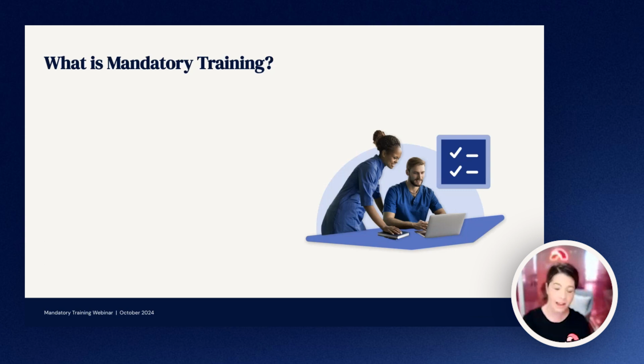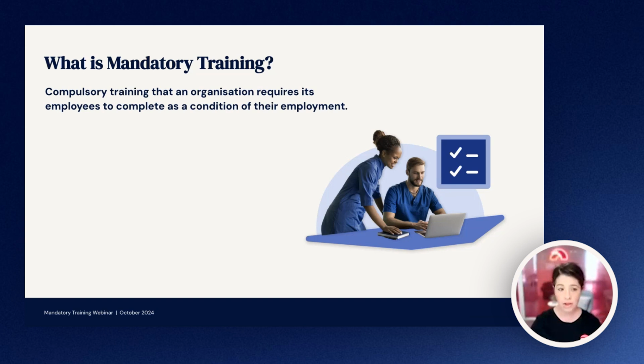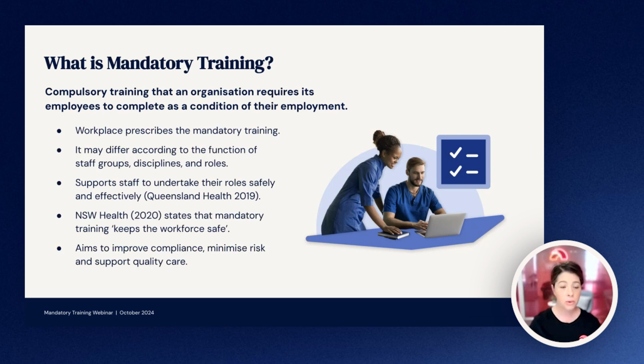So let's get started. Well, what is mandatory training? It's compulsory training that an organisation requires its employees to complete, and it's a condition of their employment. So we typically see that the workplace, your organisation, the employer, prescribes the mandatory training, but it should differ according to the function and the staff groups, the disciplines and the role. So it shouldn't be one set of training that is prescribed for everyone. It needs to differentiate according to the role. It's there to support staff, really, to undertake their roles safely and effectively. A good definition from New South Wales Health states that mandatory training keeps the workforce safe.